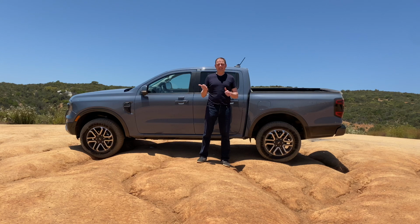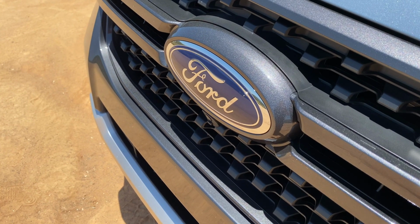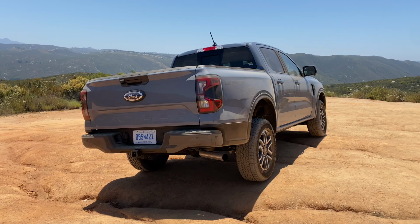But even though this is the least powerful engine, it was the only one that was offered in the last generation Ranger, and not a lot of people were complaining about it then. It's very well matched to a truck this size. But since the Lariat comes standard with all-terrain tires, we thought we'd see how it could handle a little light off-roading. Actually not that light. Although we did make sure it was equipped with the $420 locking rear differential option. We're not completely out of our minds.